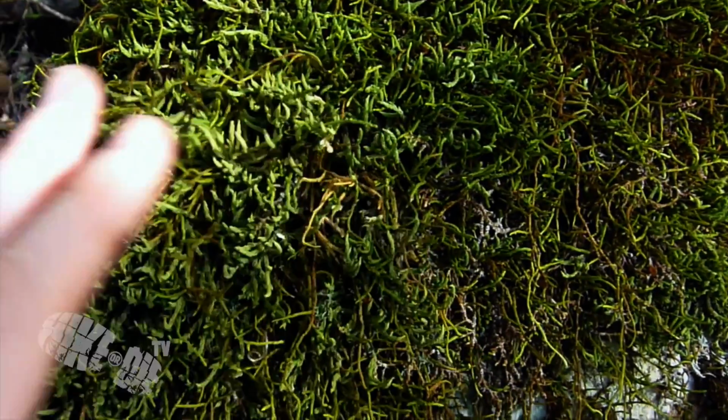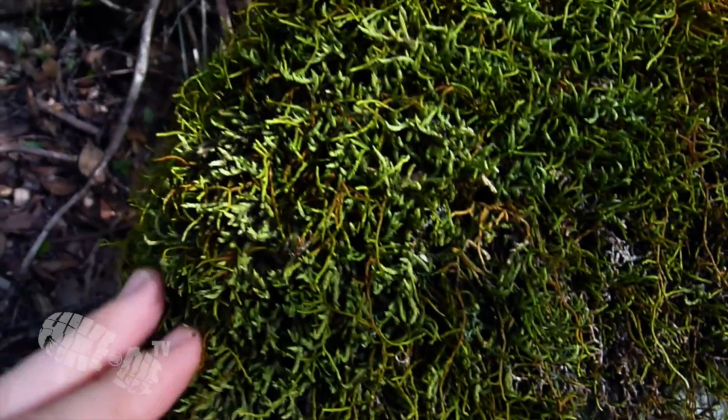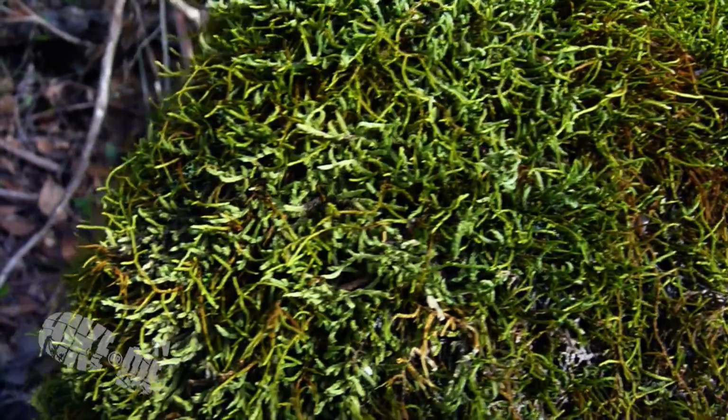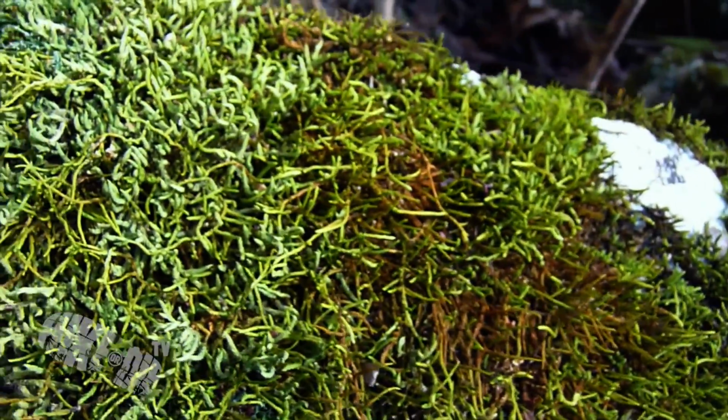Stuff feels like carpet. It's really dry and it's really warm. It's amazing. It's quite robust as well in comparison to some of the other moss that I've seen. That's quite delicate. This stuff's great.